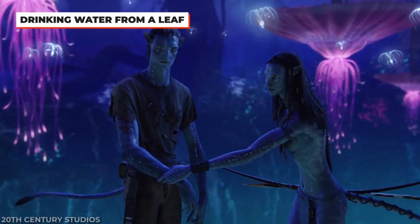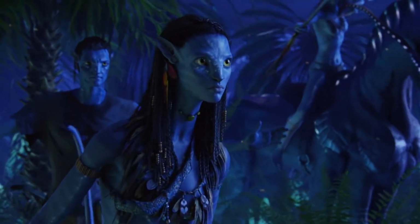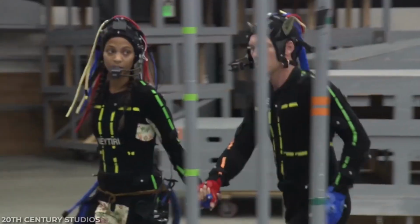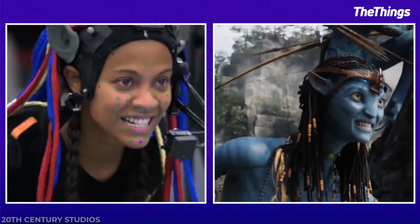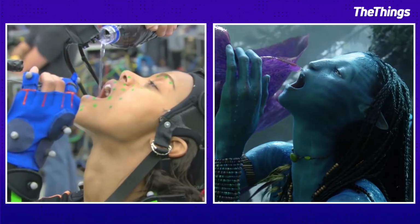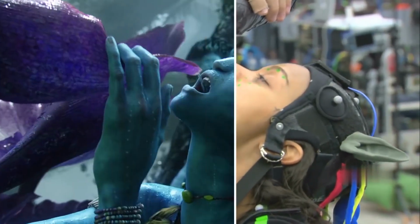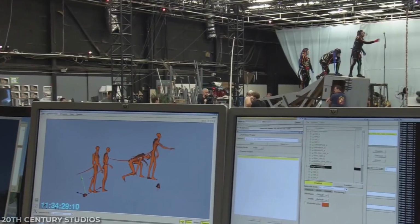Neytiri lives a pretty unique lifestyle as one of the Na'vi on the planet of Pandora. One of the things that we see Neytiri partake in is drinking water from a leaf. But because director James Cameron loves to rely on technology innovation, the way that the scene was actually filmed without CGI may surprise you. Zoe Saldaña was required to work with a gray plastic contraption to model as the leaf, while holding a water bottle covered in duct tape to simulate water coming from the tape. We guess that's why they call it movie magic. It's the most high-tech film in terms of its execution.